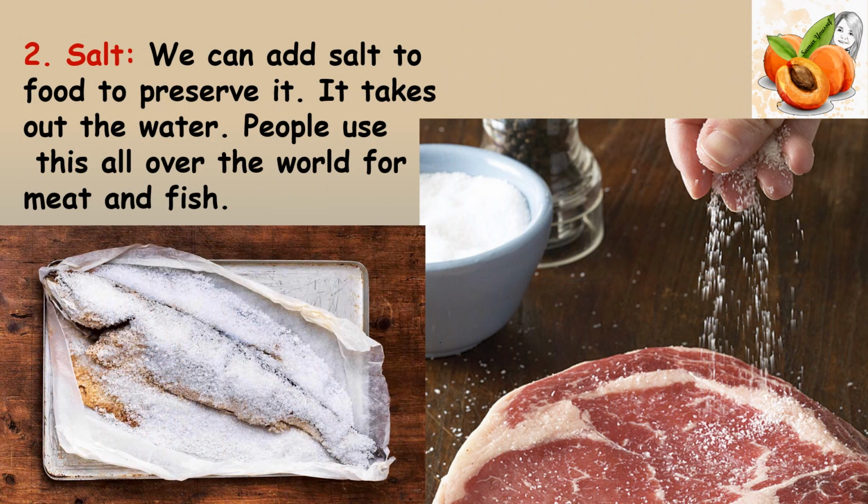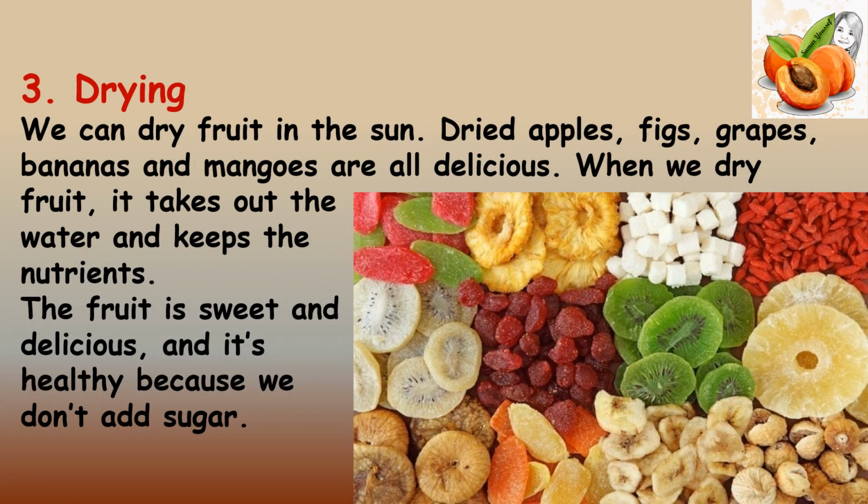2. Salt. We can add salt to food to preserve it. It takes out the water. People use this all over the world for meat and fish. 3. Drying. We can dry fruit in the sun. Dried apples, figs, grapes, bananas, and mangoes are all delicious. When we dry fruit, it takes out the water and keeps the nutrients. The fruit is sweet and delicious. And it's healthy because we don't add sugar.